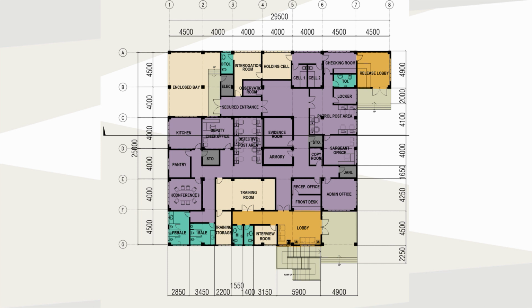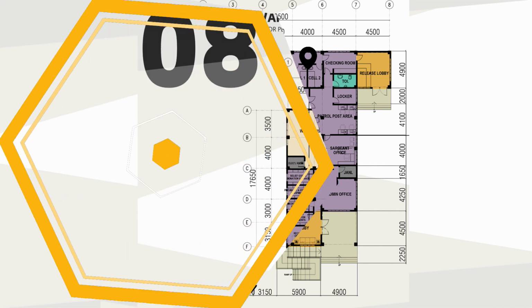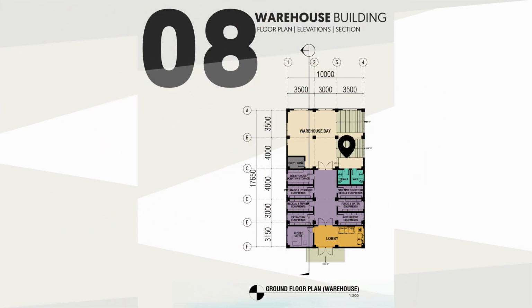For the police station, it is mainly composed of private spaces. 2 cells are proposed, located at the back of the building. And lastly, for the warehouse, all spaces are based on the San Fernando CDRRM list of equipment. Proposed parking space is located at the warehouse bay for drop-off purposes, and the warehouse bay can serve as space for packing and sorting.